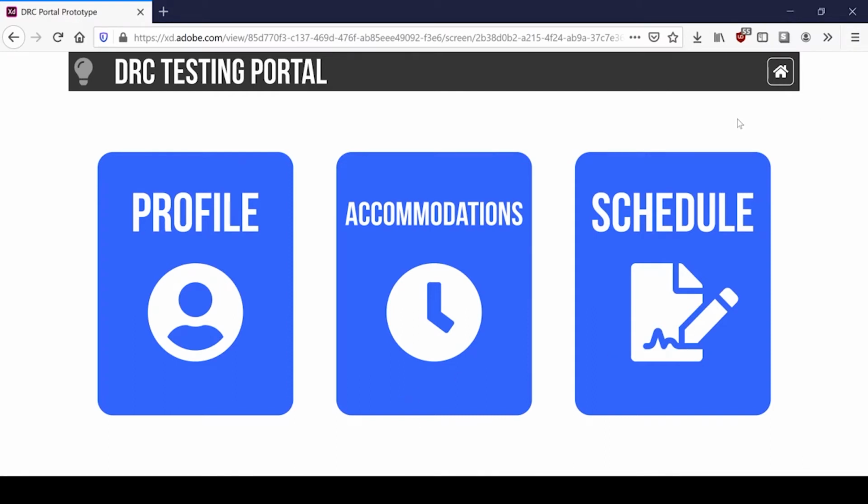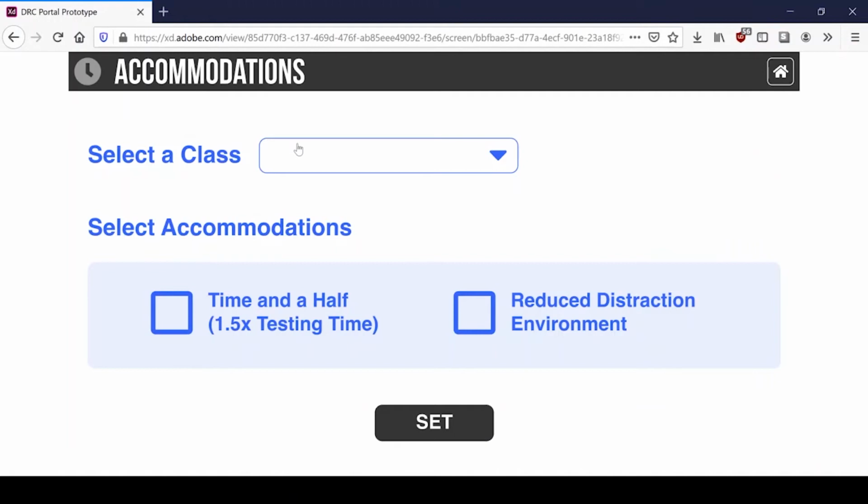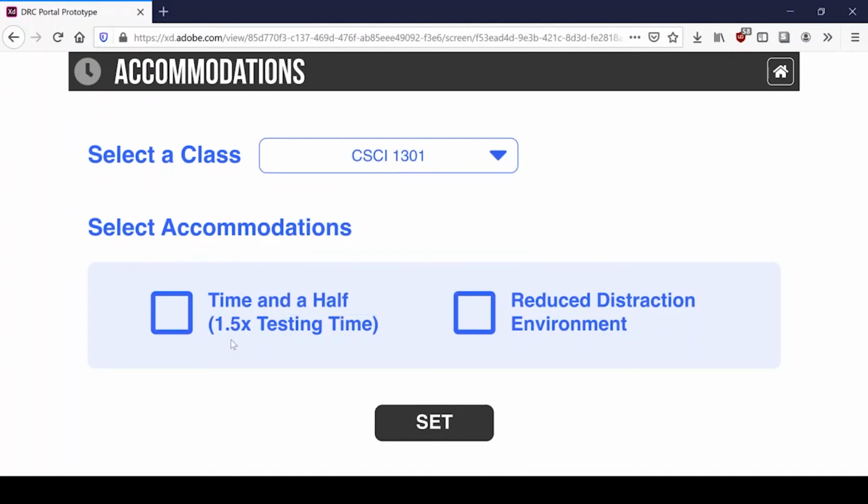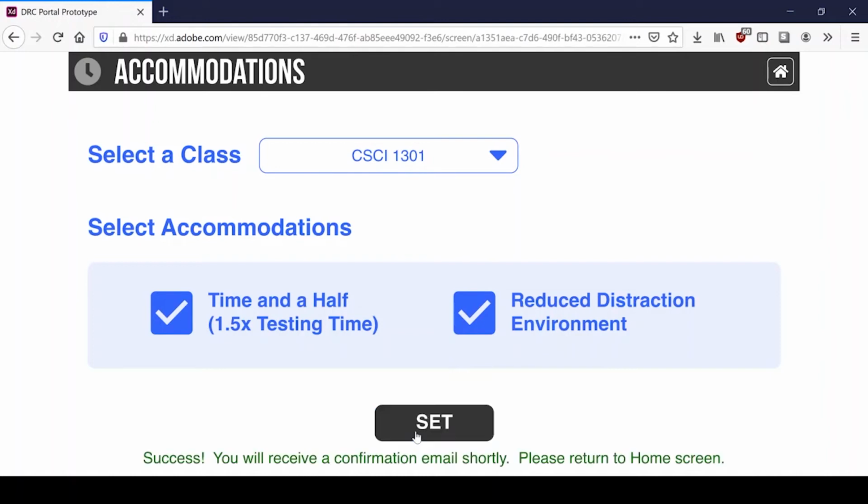To request accommodations for classes, the user goes to Accommodations. The Select a Class drop-down menu will be populated with all of the classes that the student is currently enrolled in, and the checkboxes will be created based on what accommodations the student has been granted by the DRC. When the user hits Set, they are shown a message at the bottom of the screen confirming that their request has been processed. The Home button is in the top right corner on every screen for consistency in navigation.